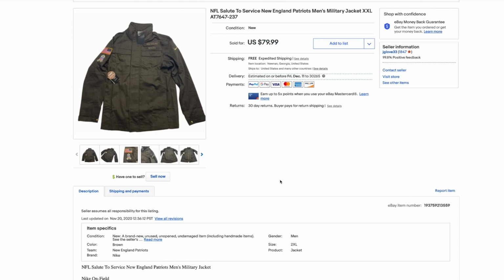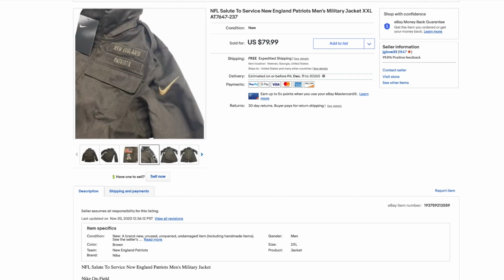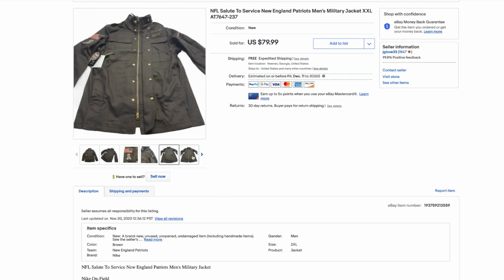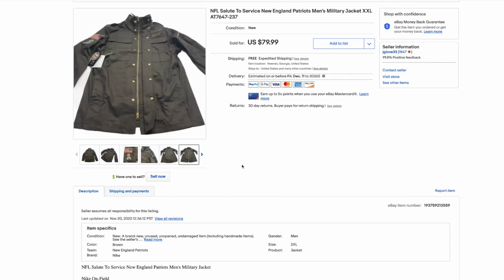All right, the first item, this actually sold today. This is the NFL Salute to Service New England Patriots zip-up jacket. Kind of go through a couple pictures here to show y'all how I take my pictures. I use an app called Photo Room. It's free to use. That removes the background to give you that nice clean white background. So if any of y'all are looking for an app, Photo Room does a phenomenal job. And then what I usually do is they put a watermark down here in the left-hand corner. I usually am able to crop that out so you can't see their watermark where it says Photo Room.